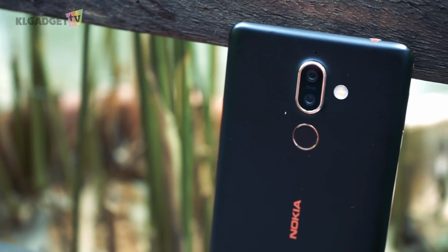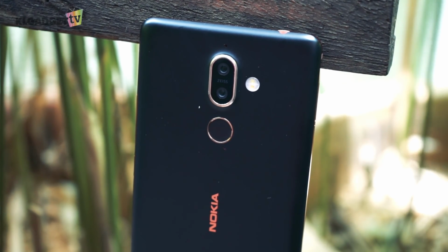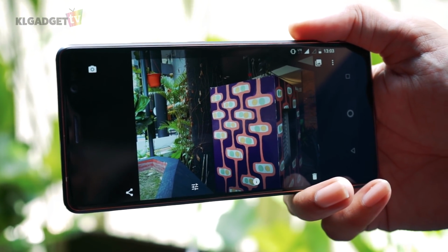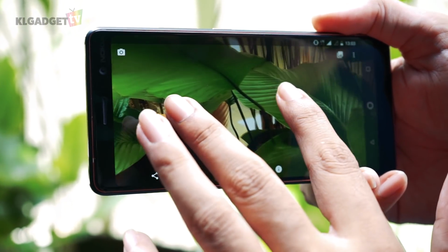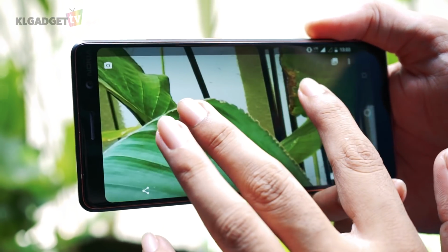So Nokia has yet again teamed up with Carl Zeiss to bring the camera onto this phone. And on the back, you'll be finding a 12 and 13 megapixel camera, which performs pretty well. We have taken a few pictures with the phone, and as you can see for yourself, it doesn't look too bad. For a mid-range phone, I think the camera performs pretty decent. Of course, you can't compare it to the higher end phones, but for a mid-range phone, I think this camera is pretty decent on its own.